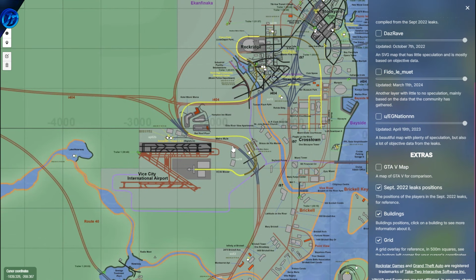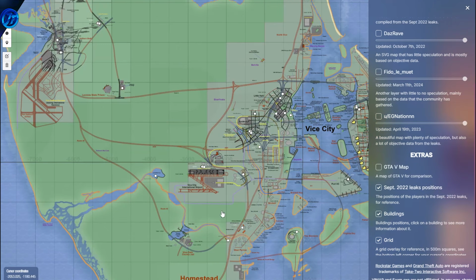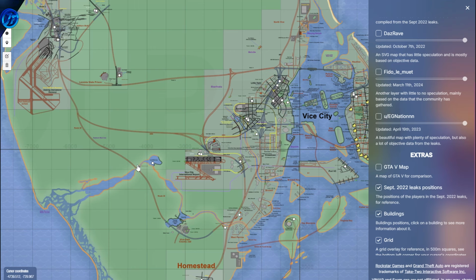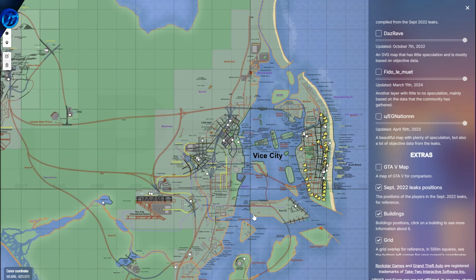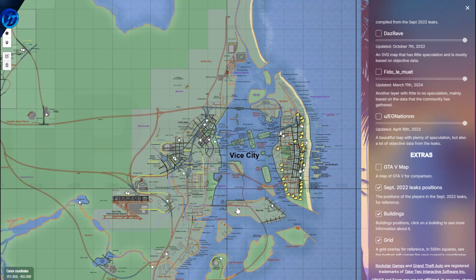Then we have, of course, the airport with a few runways. Again, to be determined, a lot of information about this, along with a lot of roads connecting into it. And that is pretty much it. We have some water areas down south here, including the Vice-Dale County Jail, along with some miscellaneous buildings over here that are still being built out at the moment, very early stages. And that's pretty much it.